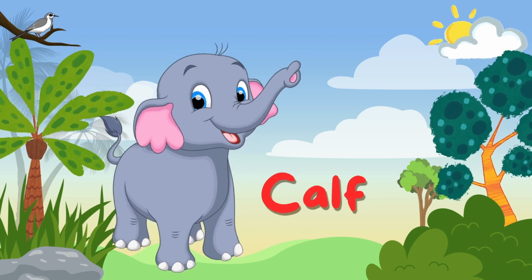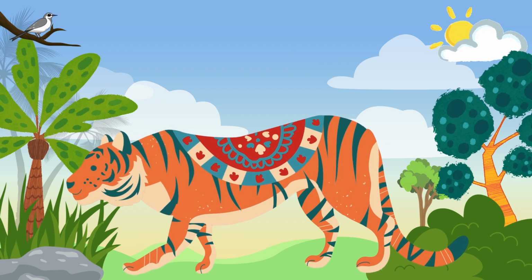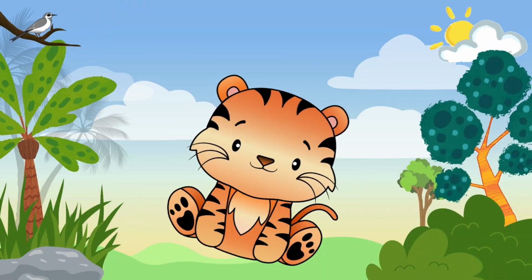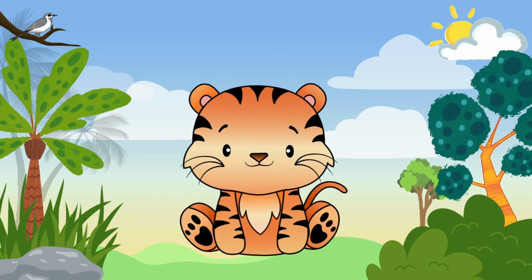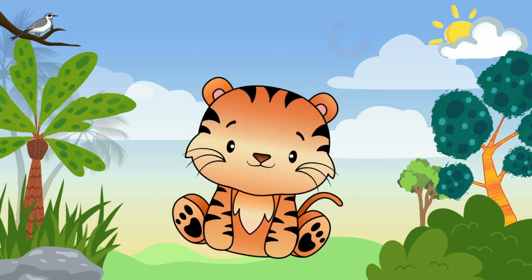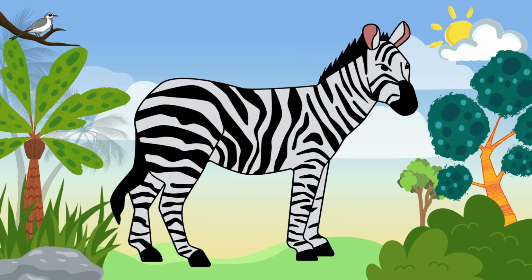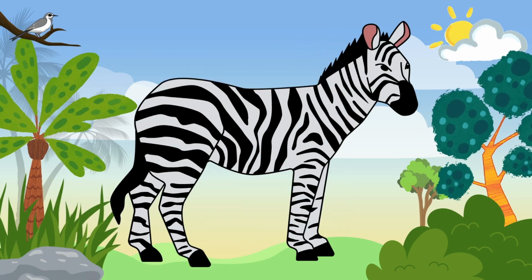C-A-L-F, calf. Tiger. What's the name for a baby tiger? It's a cub. Cubs love to play and wrestle with each other. C-U-B, cub.